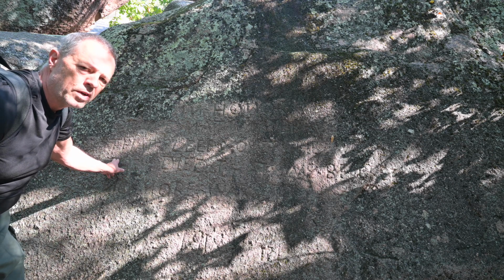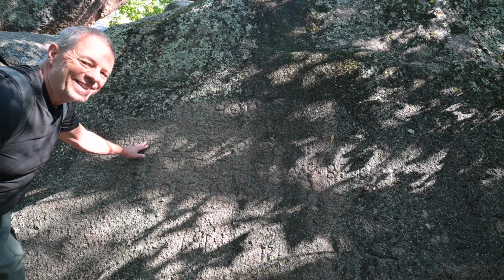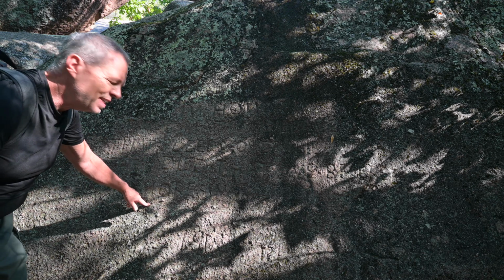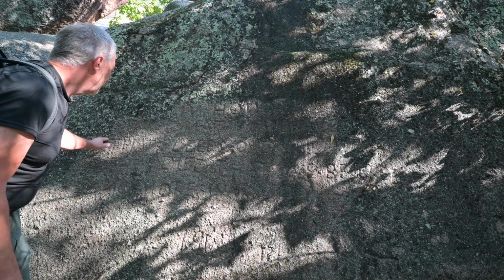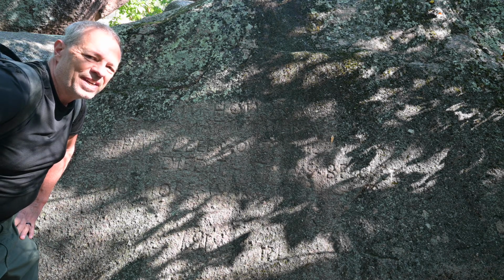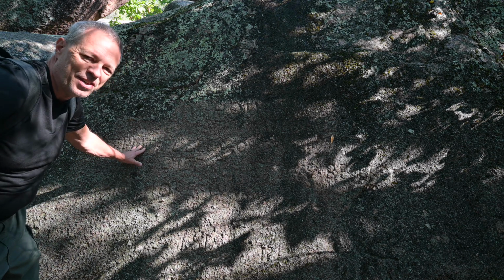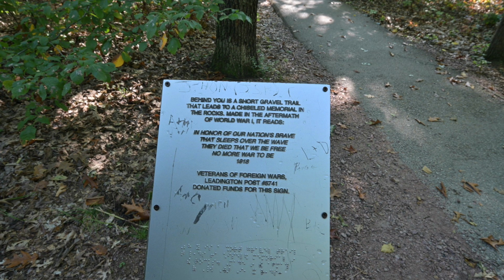So here we have chiseled in the rock a memorial to the veterans of World War I. I'm going to attempt to read it. It's a little weathered. It was chiseled in the rock in 1918. You know what? There's a sign farther down the trail that has what it's chiseled on here. Let's go read that. In honor of our nation's brave that sleeps over the wave, they died that we may be free, no more war to be, 1918.